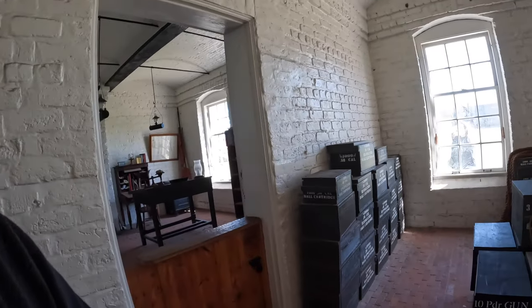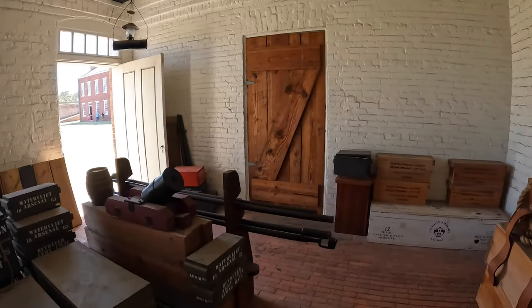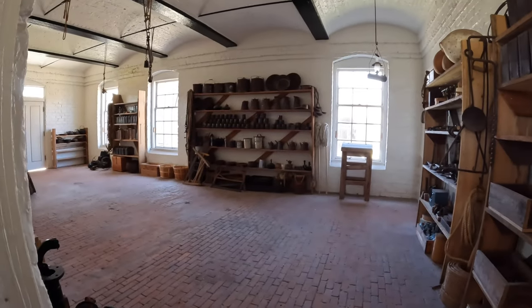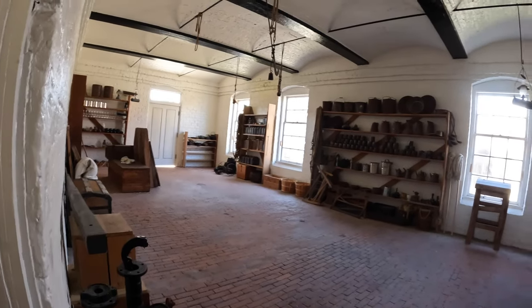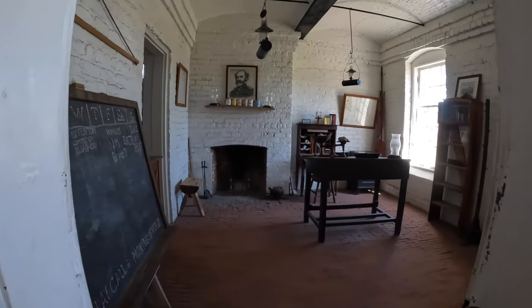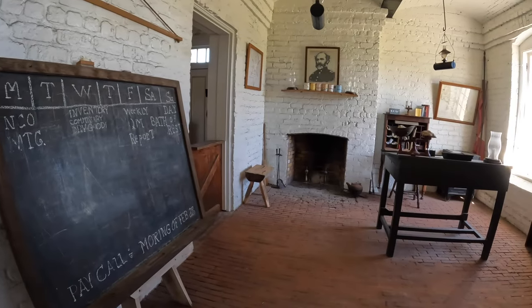Hi guys, we're inside the Quartermaster building. Here you can see a lot of rounds. So all the ammo was stored here. Different colors. And you have a kitchen. Look at the pots and pans. It's actually pretty neat. Let me see what else is over here. Okay, here's the desk where they handle the schedule, with a fireplace.